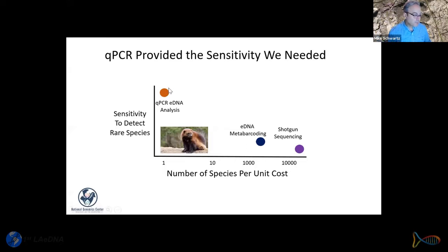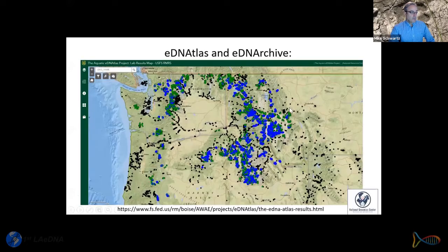So we have the qPCR analysis, what we went with. We developed our own internal markers. We developed actually 2 different sets of bull trout markers that we used. And we went out there and worked with our partners and sampled across the West.